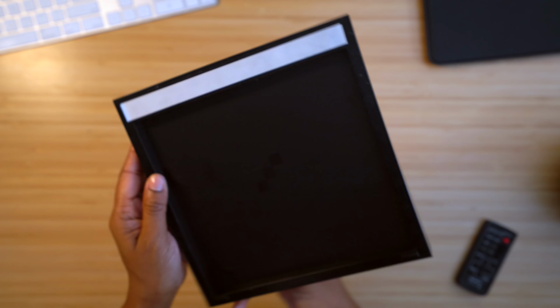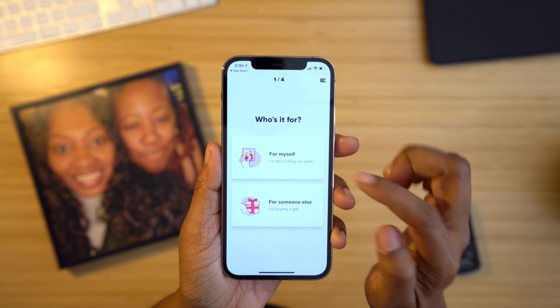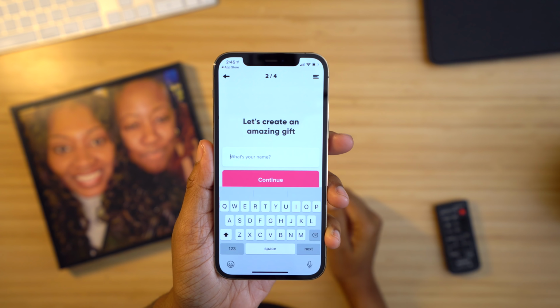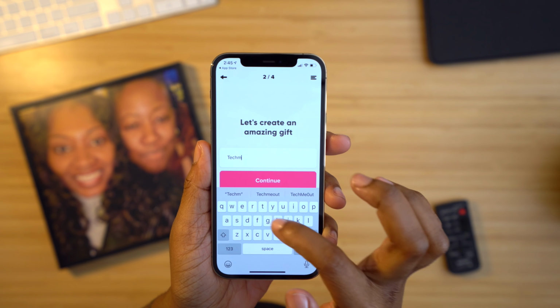They're also reusable, so you can basically take them off the wall and reposition them somewhere else. But you don't have to just use the app or the pictures on your phone. You can use their website to also print pictures from your computer if you have some up there instead.